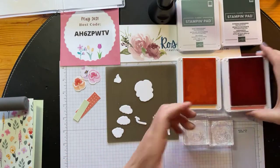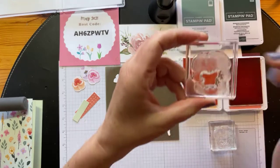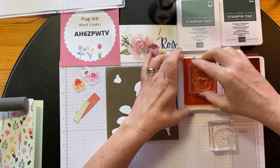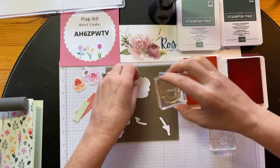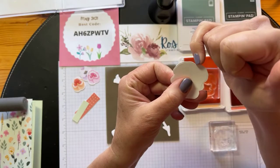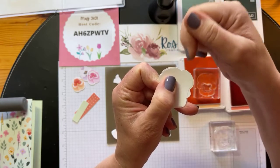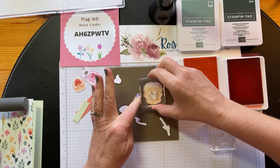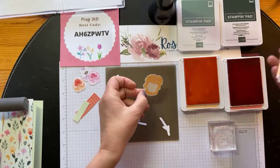So what are you probably asking yourself? Well, what is the background and what is the foreground for stamping? This one here is a solid stamp, so I'm going to ink that up with my Pale Papaya, my lighter color. And here's the beauty of these dies, you guys. They're so easy to line up. All of the pansies have a little tiny valley here at the top, and that's what I use as my frame of reference. So I'm just going to line this up over top, stamp straight down, straight up, and there's the background of my pansy.